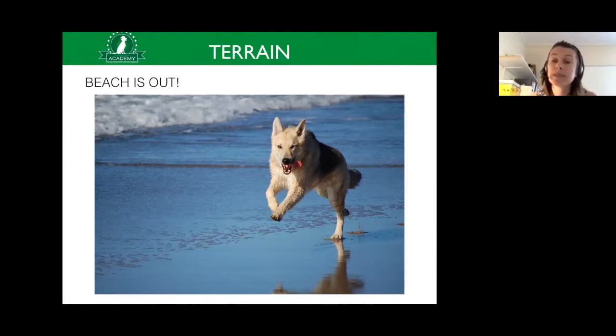And we don't want these muscles to be sore, because if they're tight and in spasm, they will decrease your dog's ability to use its legs properly and extend their hip. And without extension, we don't get the contraction of the right muscles to help support the hip. So until your dog is strong, no beach.